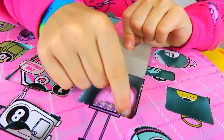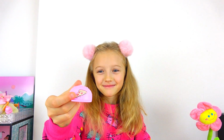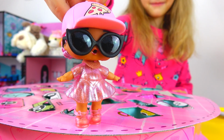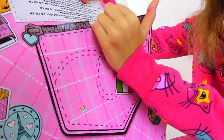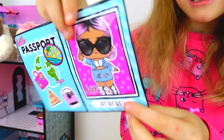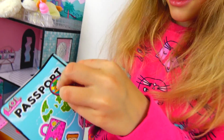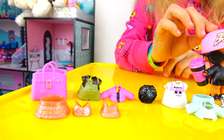Here we have a cap with pizza. Here is how I dress my doll. Now, let's open the door on the back. Passport? This is an ultra-rare doll. These are the stickers. This too, and this as well. Now my doll can travel.